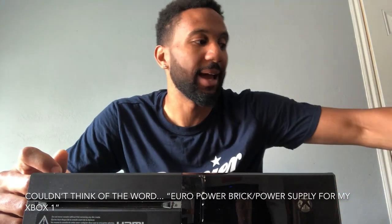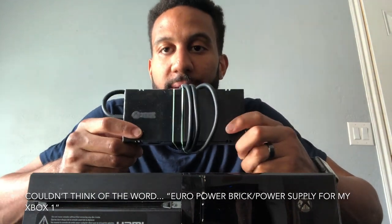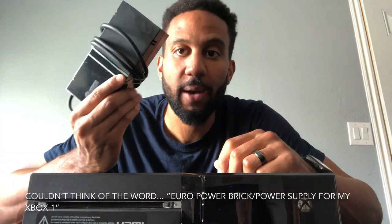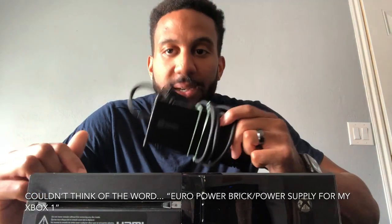I had to get a European power cord or power outlet so that I could plug it into the wall and play it. So I have a European power outlet and an American power outlet, but that's only because this is the 2014 version. Now, if you have the updated version, the Xbox One S, all you've got to do is plug it into one of these, as I mentioned earlier, and you're good to go.